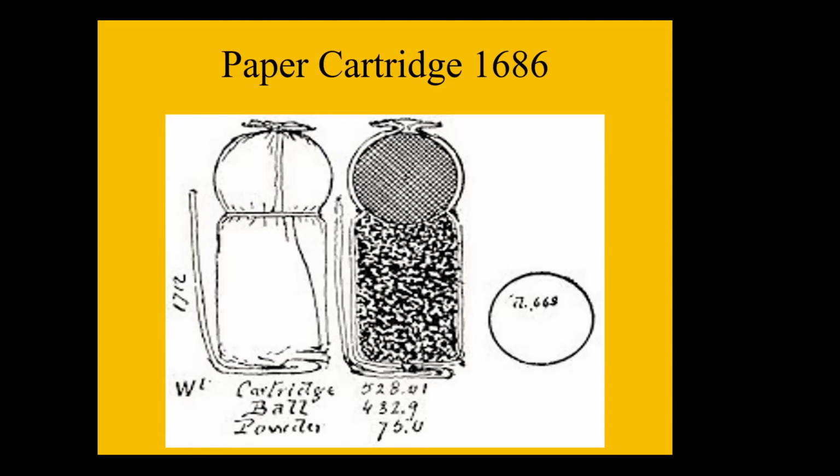And when you loaded the musket, you just bit the end off, poured the powder in, and the paper helped bind the ball in the weapon. And when you fired, a terrific amount of smoke. This is where all the smoke comes from, the paper and the powder burning, but it speeded up the load.